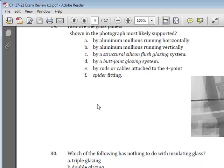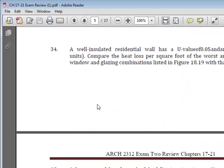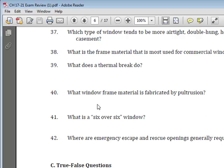Okay, what number did you say? What was the answer for that? E and F? Actually, I think that's a typo. I think that should be one answer, but anyway. You said 42? Where are emergency escape and rescue openings generally required?